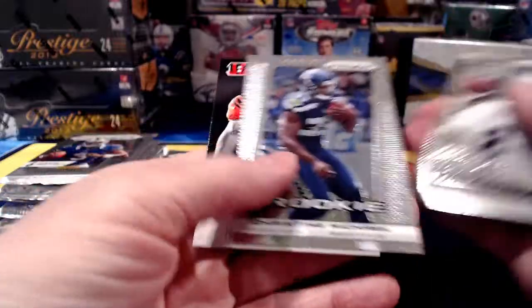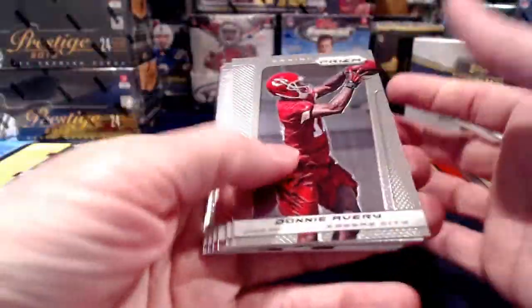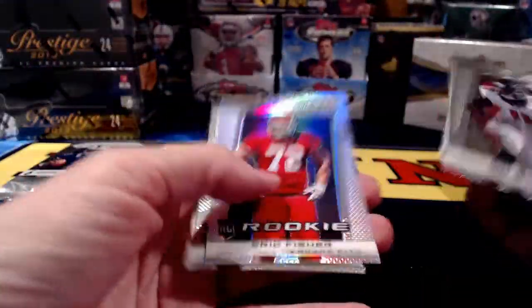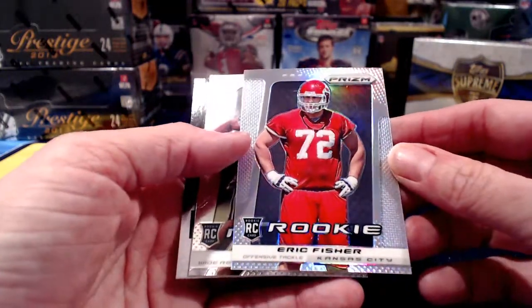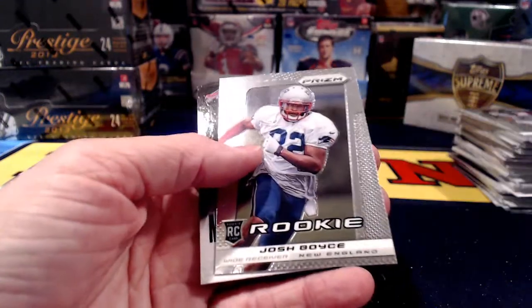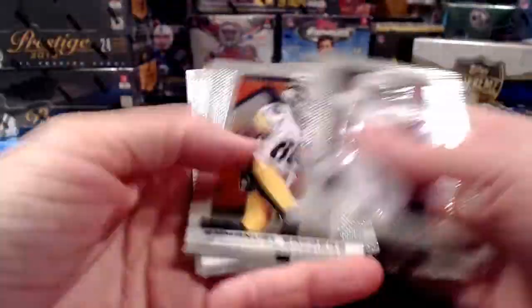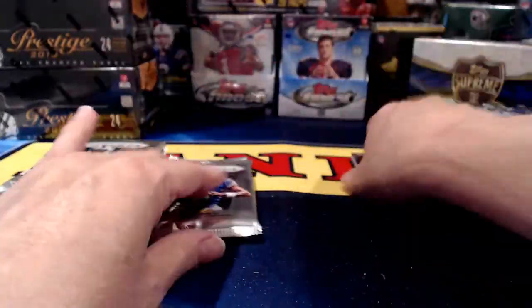I mean, to me, I kind of always like Contenders because there are always money cards to be had in Contenders, no matter what the rookie class was like. There's always good money to be made out of Contenders. There's an Eric Fisher refractor for the Kansas City Chiefs. So I don't know. I've been toying around with it, trying to decide if I want to bite the bullet and bring the case in or not.